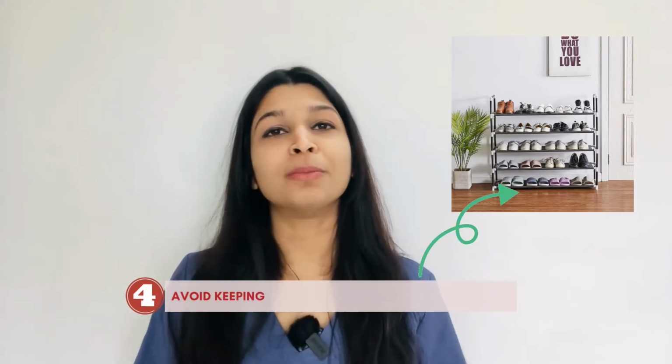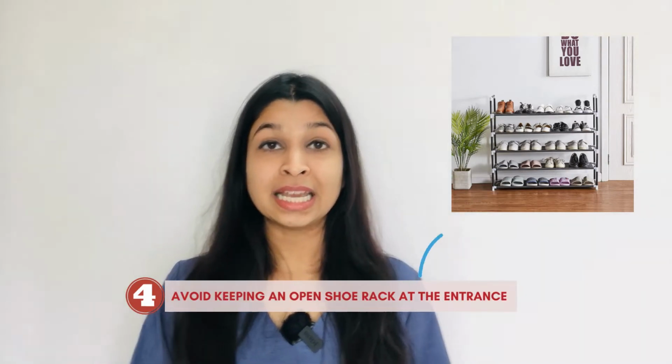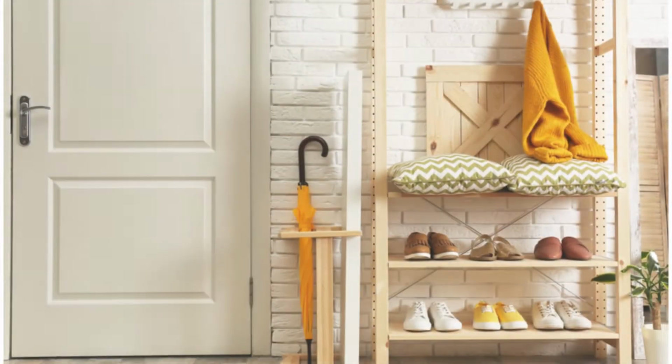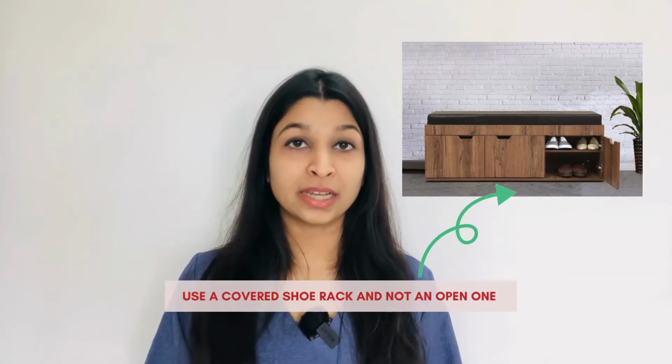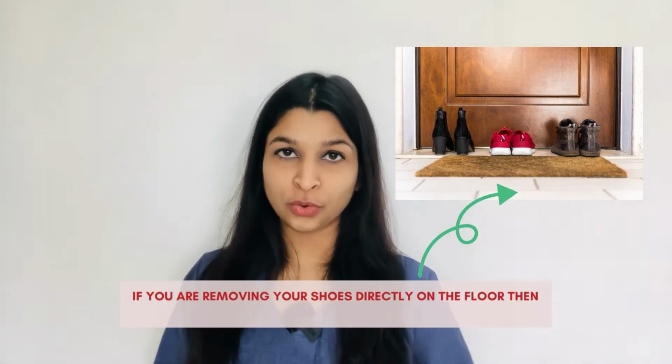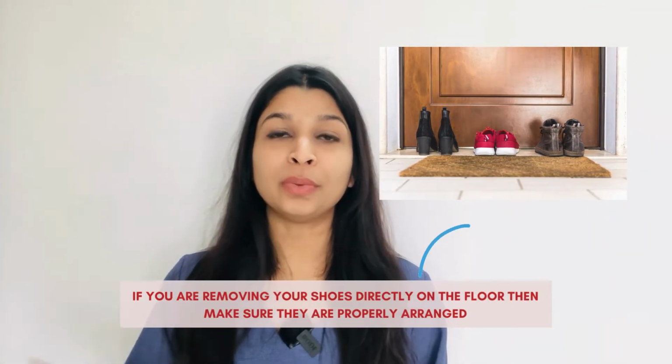The fourth very common mistake I find people doing is with their shoe racks. Well, I do understand that you need to keep your shoe rack right outside your house in case of an apartment or in a house, somewhere close to your entrance. But then even if you're doing that, then make sure you use a covered shoe rack and not an open shoe rack. And even if you are removing your shoes on the floor directly, then make sure they're properly arranged.